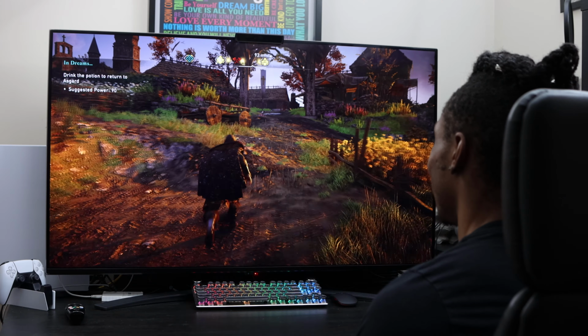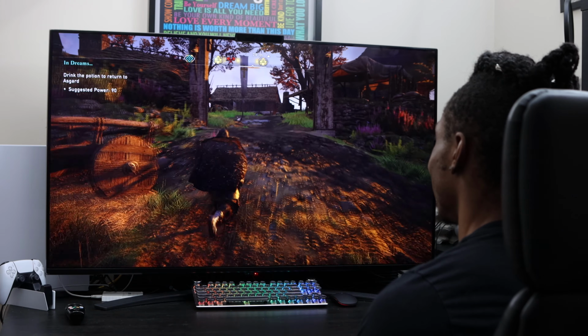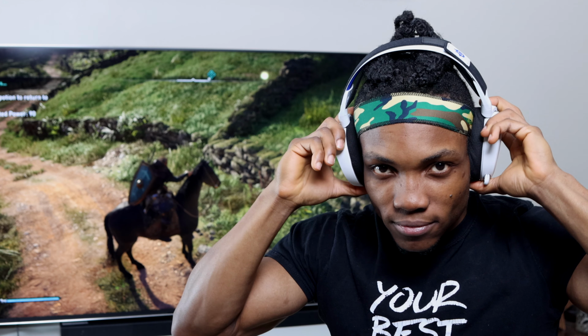Number 1, a TV, a monitor, something like that. For me, it's the LG NanoCell TV. That's my go-to, or at least what I use right now, what I love to use. It's got HDMI 2.1 input. At number 2, headphones, 3D headphones. For me, it's the SteelSeries Arctis 7P. For you, it might be the Pulse 3D headset or the MPOW Air 2.4G wireless headset. It could be anything, man. Just get something to enjoy 3D audio out of the PlayStation 5.